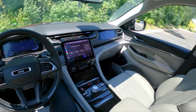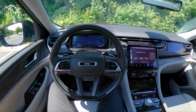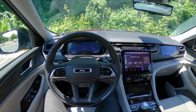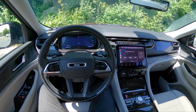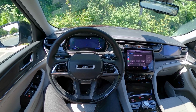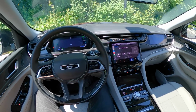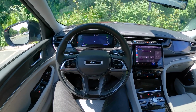If you're looking for just a nice daily driver or a family vehicle that is a plug-in hybrid, it's a little bit more tedious to use than a full EV because you are plugging it in every time you bring it back into your driveway or garage. Whereas with a full EV, you're only maybe going to be plugging it in every other day or overnight, or maybe even once a week, depending on how much you drive. So it's a more involved ownership experience from that perspective.